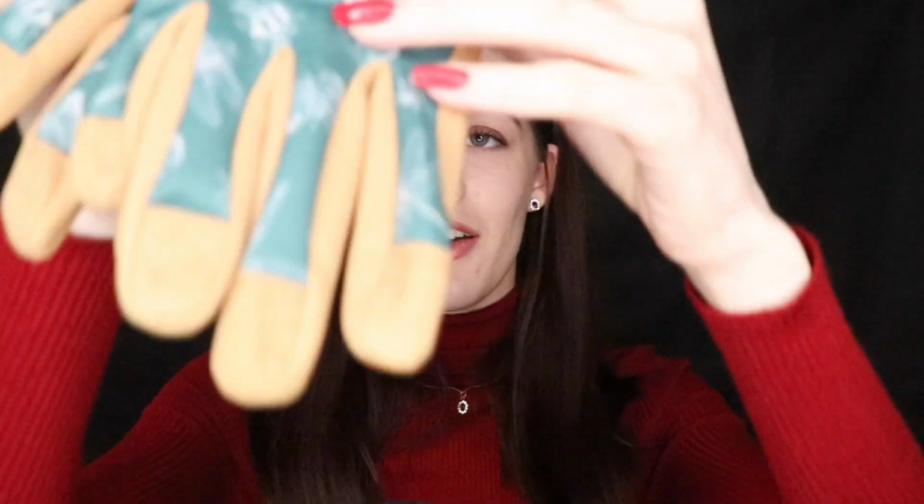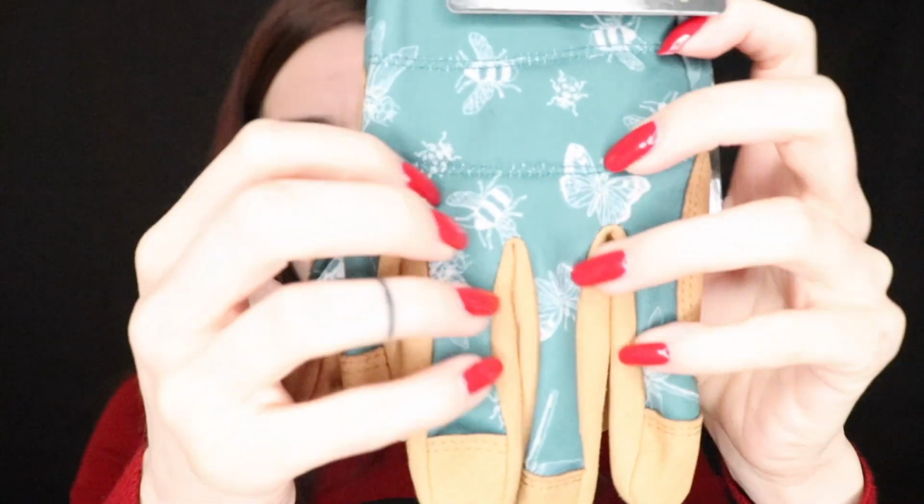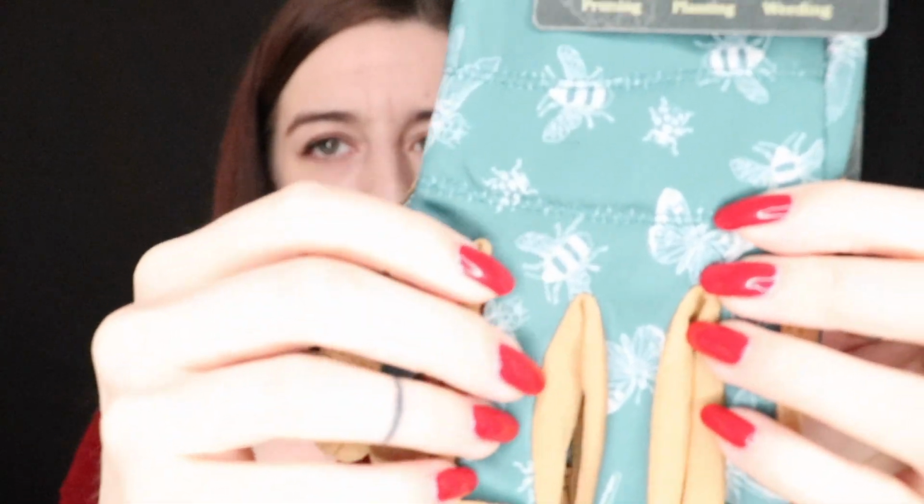And these gloves here, I just thought they're so lovely with the little design on them. Got some bumblebees, butterflies, looks like moths maybe. Yeah, moths, butterflies, dragonflies. Yeah, dragonflies on that one. I just thought that was stunning, like really pretty.